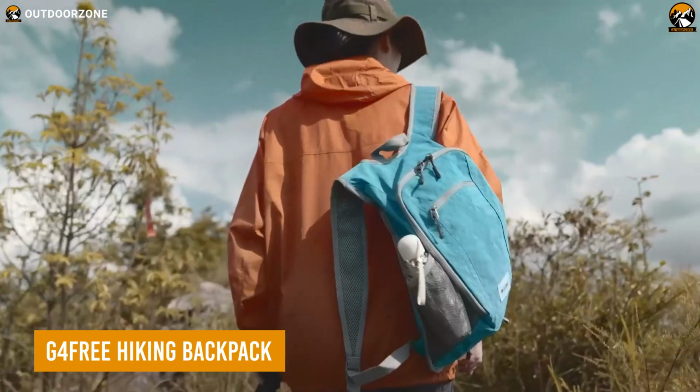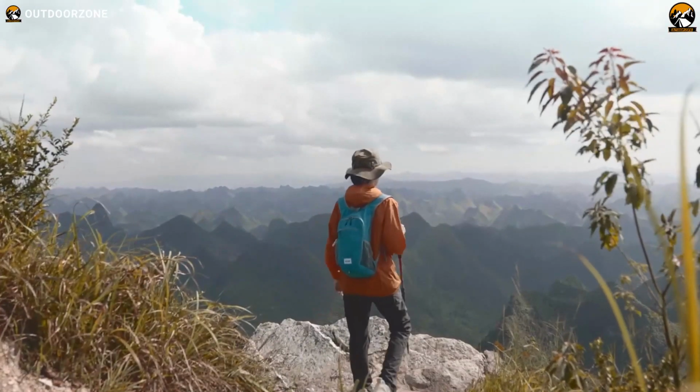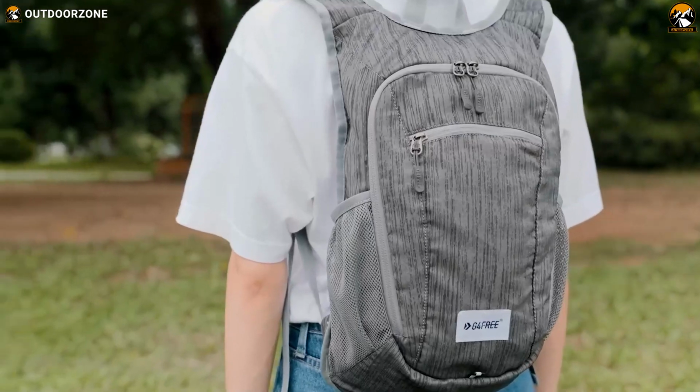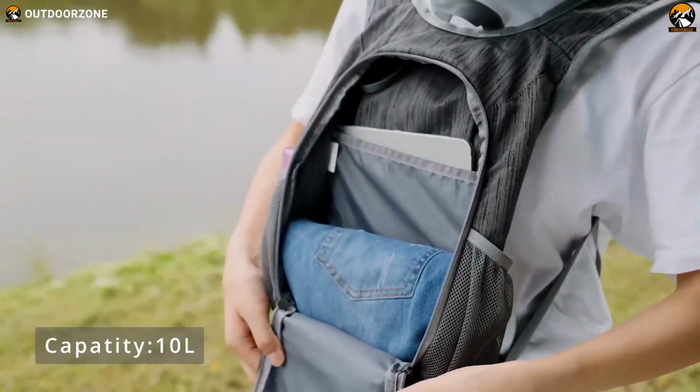Start with this G4 free hiking backpack, a foldable day pack to carry all those gear items on a day hike. We know that in a $20 gear list, no one expected a backpack, but this one offers some really great features for the money.